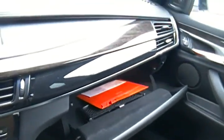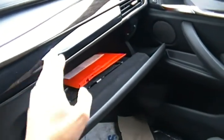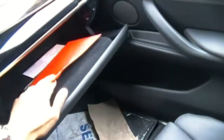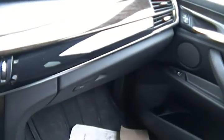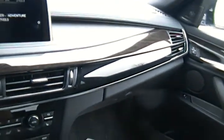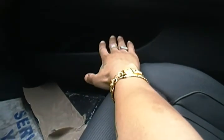Everyone's used to having the previous X6 with the split opening cupboard. They also have this now. So there's not just the split cupboard anymore. You actually have a vehicle compartment underneath, in front of your passenger's legs. If you were to take a look over there, as you can see, there's a lot of compartment space, and the leather just continues on throughout the car. So it's very, very well put together.